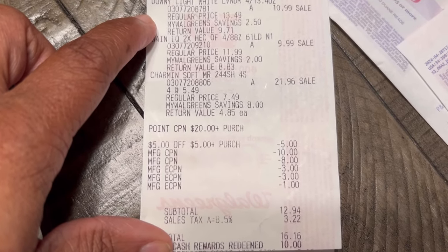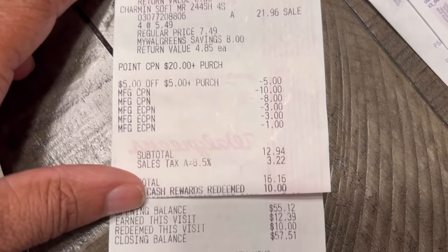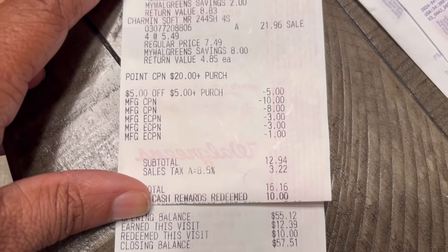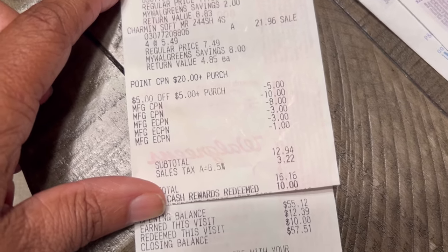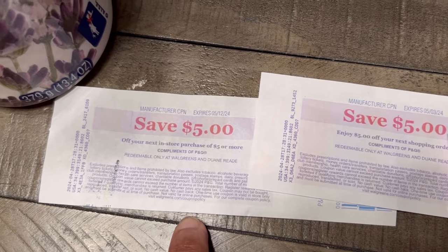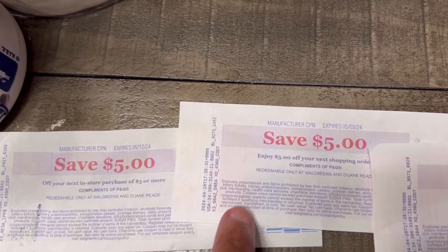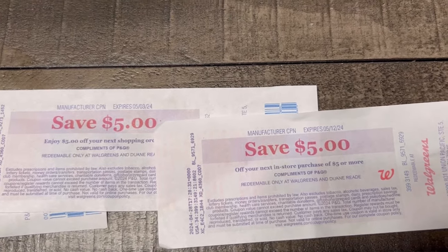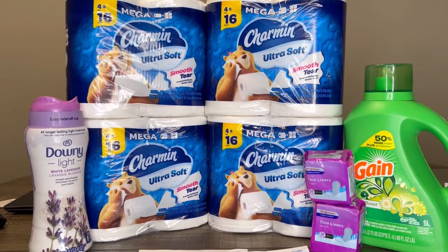$16.16. I used $10 in cash reward, paid $6.16 out of pocket, got back $12 in cash reward, seven for the digital booster, 5 for the paper booster, 39 cents in everyday coins, $5 for the Charmin, another $5 for the Charmin, and then $5 for the Downy and Gain deal. And that's everything for my deal today.